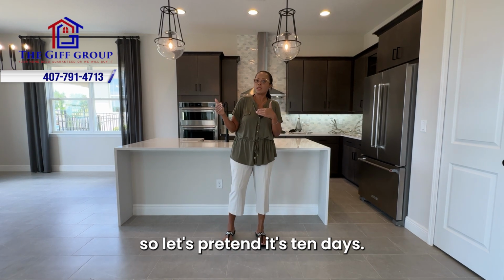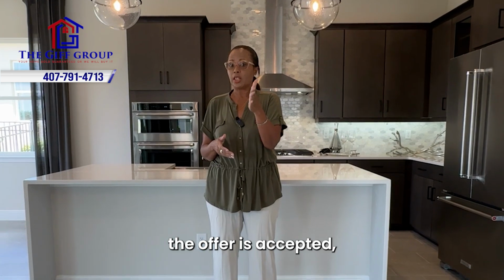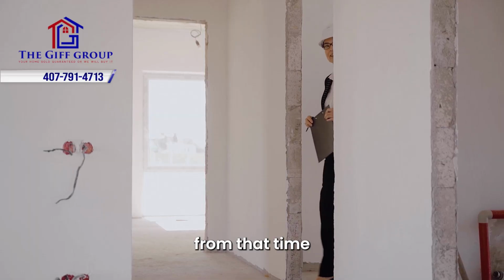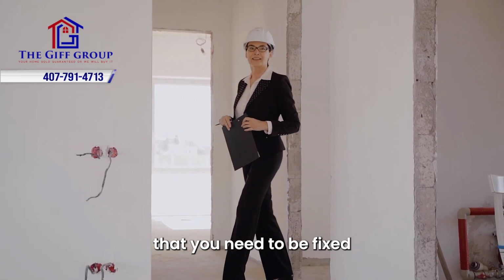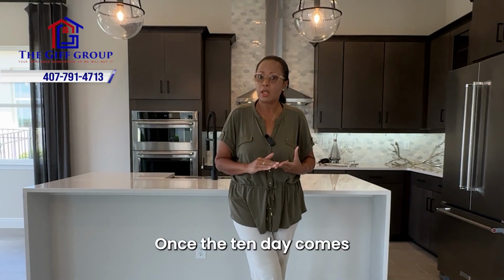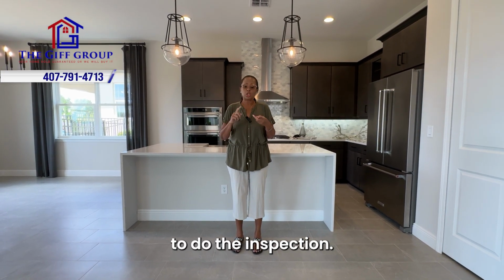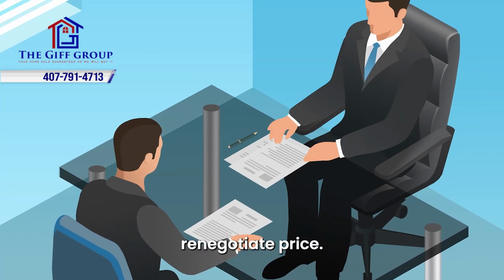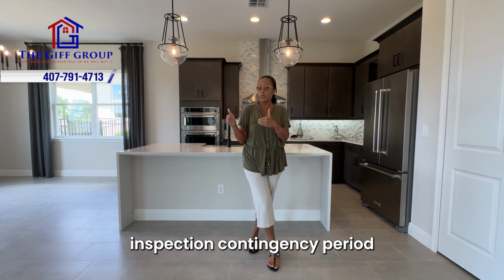So let's pretend it's 10 days. How do we count these 10 days down? From the time the offer is accepted, the next day is day 1. And so you have 10 days from that time to do the inspection, to report anything that you need to be fixed, and to negotiate price. Once the 10th day comes, you don't have the power anymore. So you have 10 days to do the inspection, walk away from the deal, stay with the deal, negotiate repairs, renegotiate price. Whatever you want to do is in that home inspection contingency period in our area.